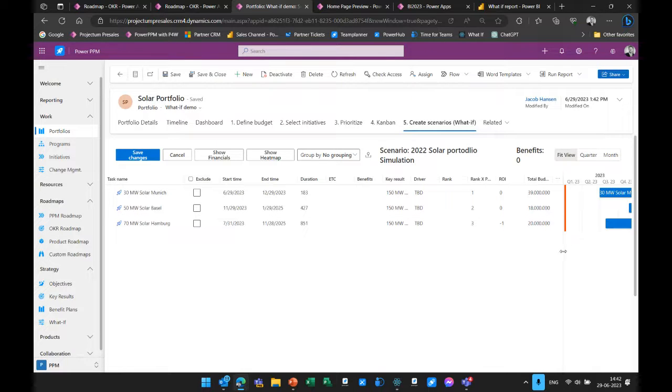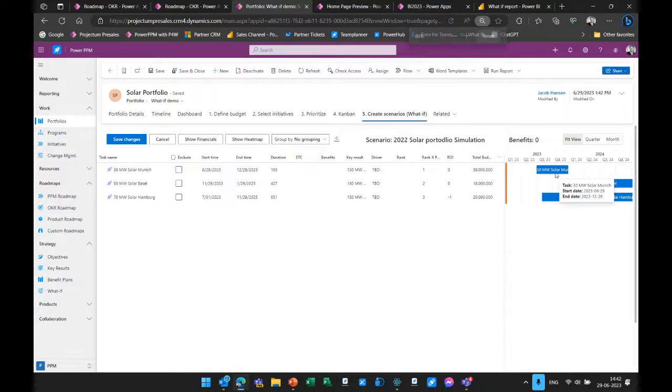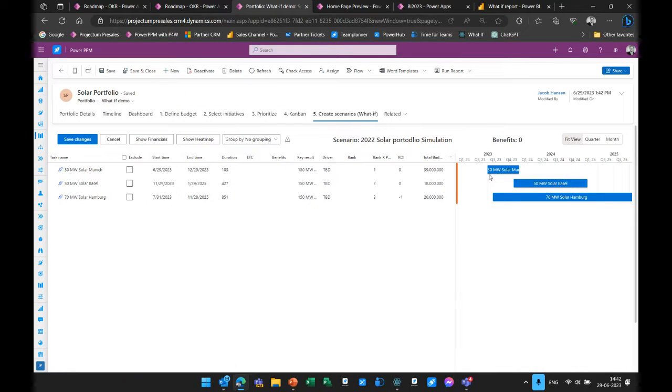And once I am in my portfolio, just zoom out a little, it is actually possible for me to start moving around the projects. What will happen if I move the project to the future? What if I make the project longer? What if I move it here? The gray is the original date, and I can make the project shorter and longer.